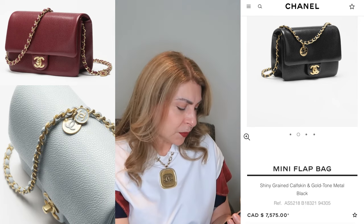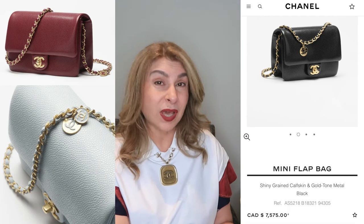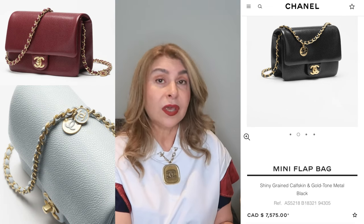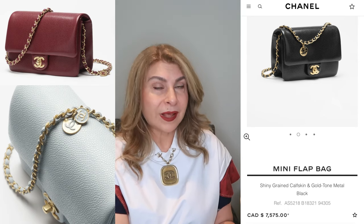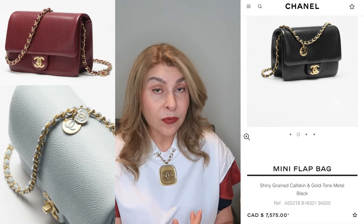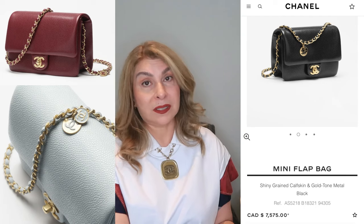especially if money is no object, because this one is almost 7,800 Canadian before taxes. With taxes and everything, it's about 8,500. To me, it's an absolutely stupid price. I mean, it's beautiful leather, it's caviar, it's a beautiful structure, beautiful chain, but it's just a piece of leather. We all know that Chanel has this signature quilting, and obviously it's extra work to do that quilting. It's a nice bag, but I personally think it's a little bit overpriced.